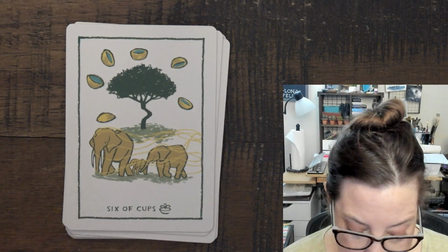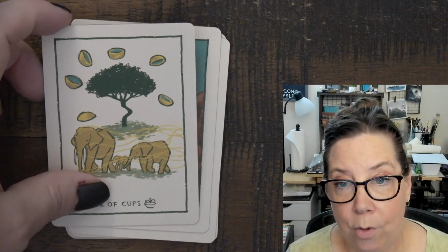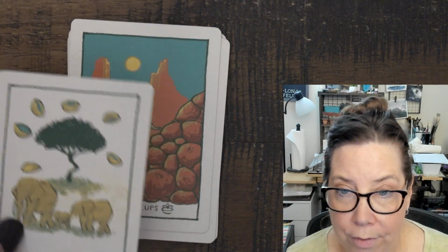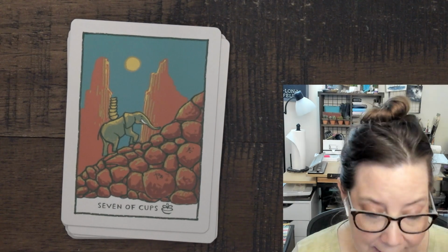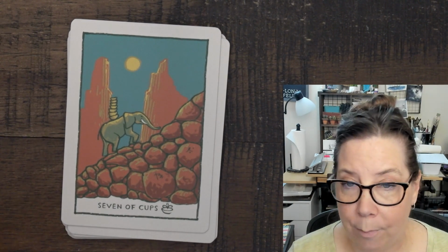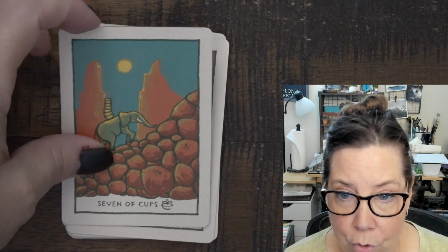The Six of Cups, that nostalgia, that's as beautiful as a Six of Cups, remembering that the world can be beautiful and powerful even after loss. The Seven of Cups is going to set your course. Don't get distracted by illusions. Know where your course is. Set that course and move towards it.